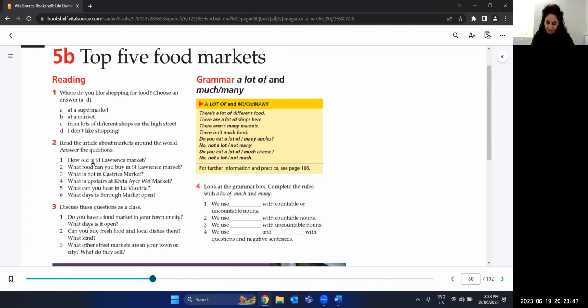Yeah, live music. Yep. So live music means that there's a person that's playing the guitar or an instrument. So it's live. You can watch that person play some music as you shop. What days is Borough Market open? Every day. Yep, every single day, Sunday to Saturday.